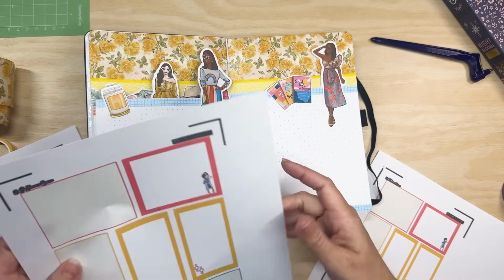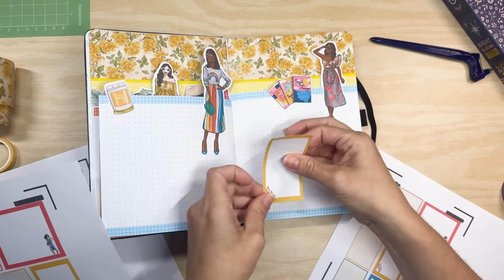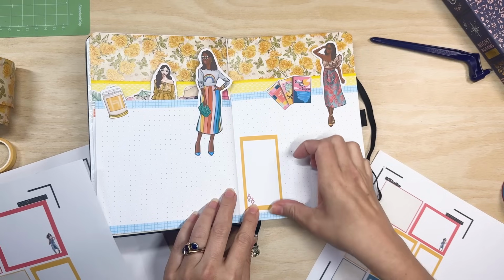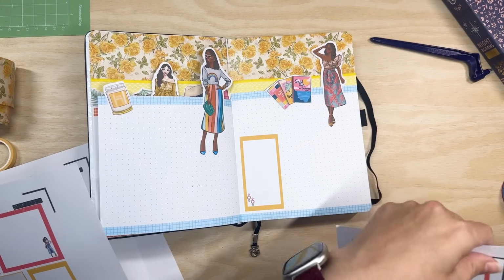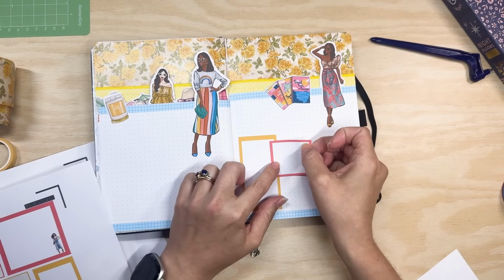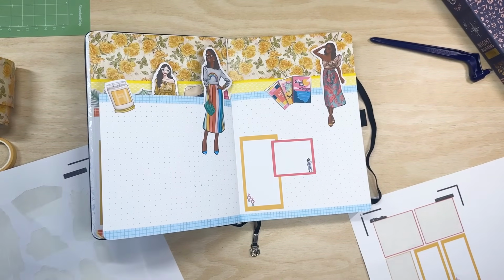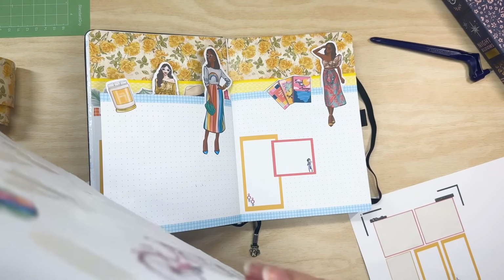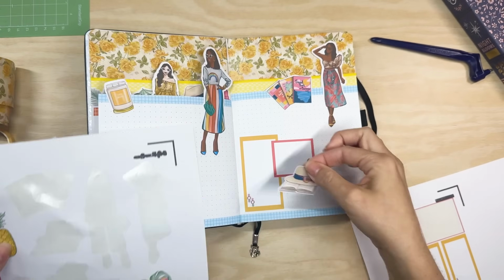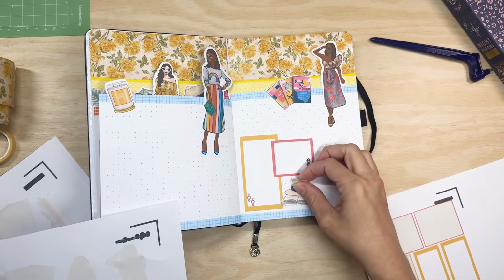So on this page, we'll need to use another yellow. I don't want to cover up her feet because the shoes are really cute. So we'll put that there, and use the smaller red one like this, and then we can put in the hat. It kind of fits really nicely right in here.